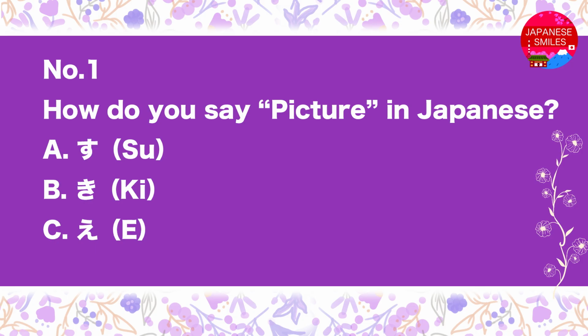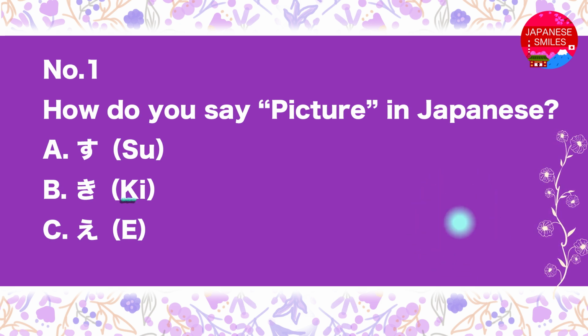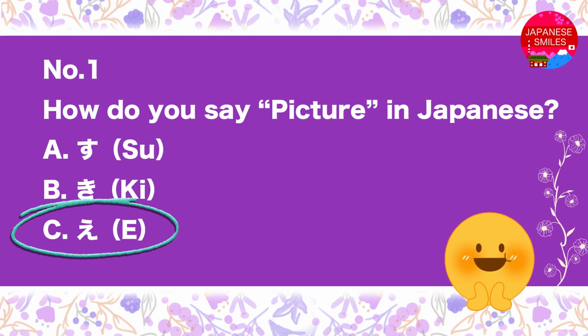Quick quiz. Number 1. How do you say picture in Japanese? A. Su. B. Ki. C. E. The answer is C. E.